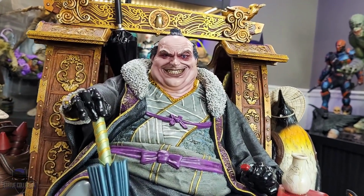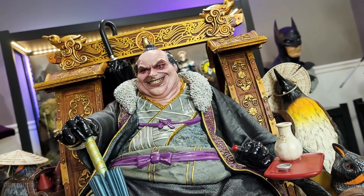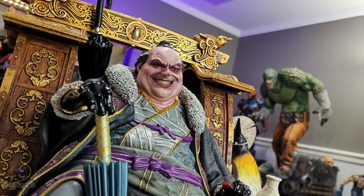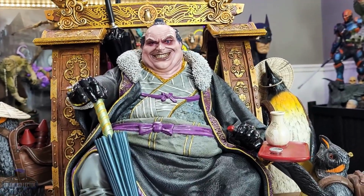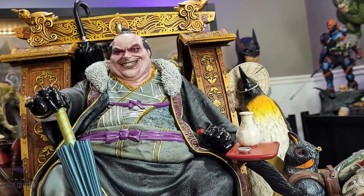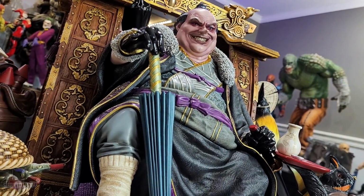Alright guys, so here we go, and just look at this. Look how good it looks. I am just blown away by the amount of detail here from XM Studios. My jaw is literally on the floor here as we're looking at this. It is just so well done. And keep in mind, this is just the freaking prototype. Imagine what the finished product's going to look like. It's going to be even better. I can't stress enough that this is just the prototype, and I'm just so happy for collectors that are going to be getting this version in. It is just going to blow your mind.